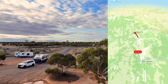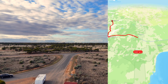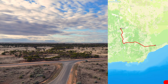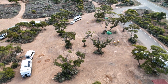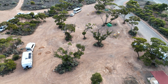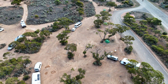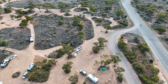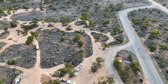The next morning we hit the road again, leaving Kalgoorlie behind us as we head east. Our route takes us through Norseman, past the remote outpost of Balladonia, along the Eyre Highway, a long straight stretch of road cutting across the vast Nullarbor. It's nearly 500 kilometres of travel today, but with perfect conditions and big skies overhead, it's one of those days that reminds us why we love the open road. We pull in for the night at Baxter's rest area, a peaceful roadside stop perfect for a quiet night under the stars, and we're joined by quite a few other travellers.